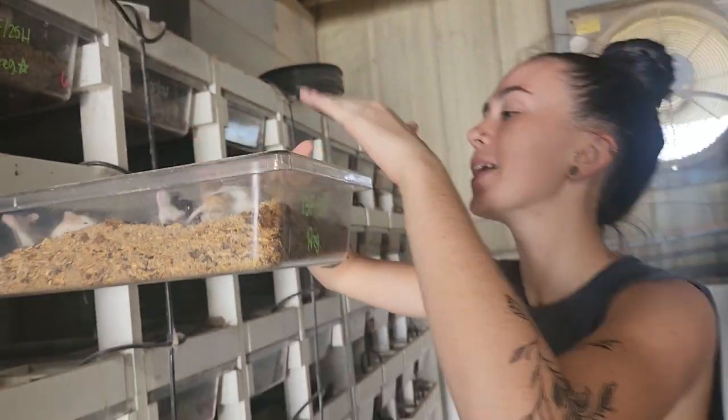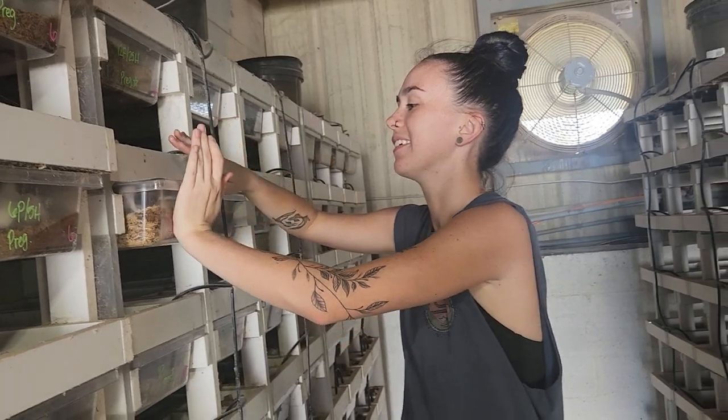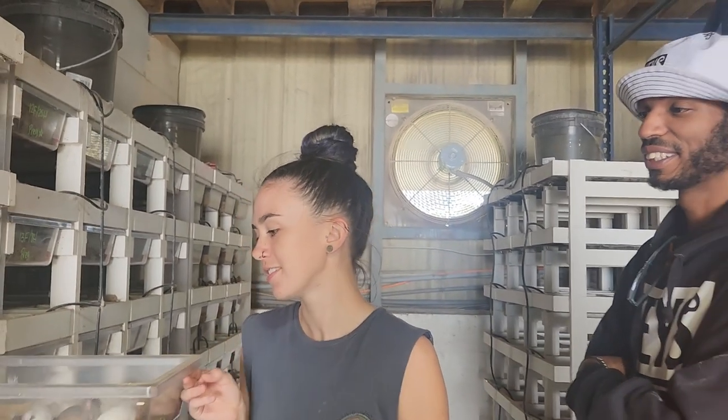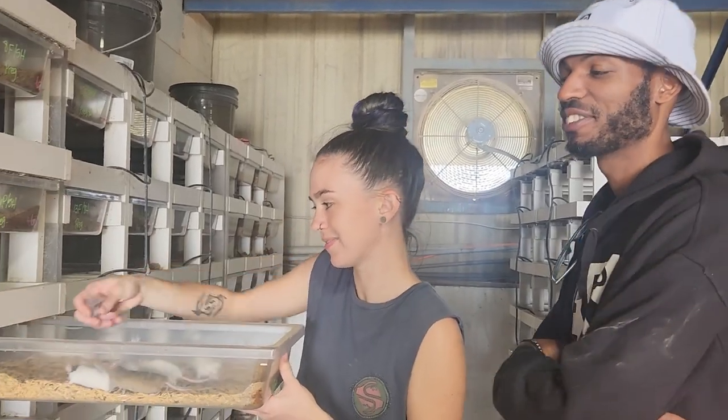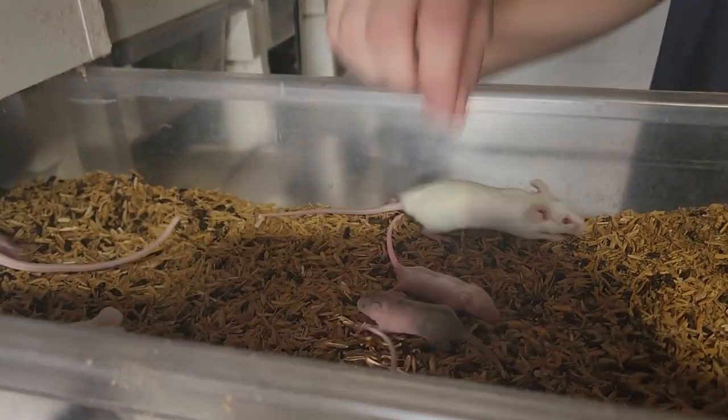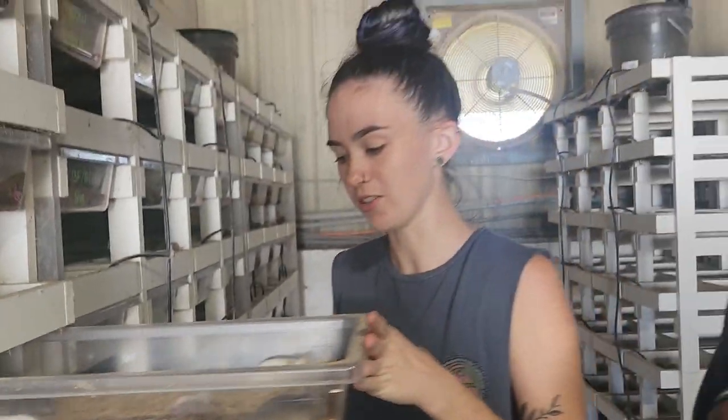We want to sell them as pets soon. That was going to be one of my questions. Since we got our numbers up and we're producing, we want to start selling pets too, instead of just feeders. They're going to make some great pets. Got some chunky babies. Nice and fat. Especially the rats.